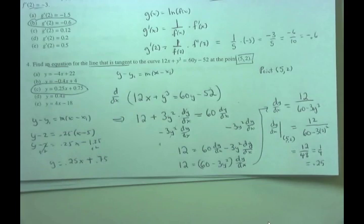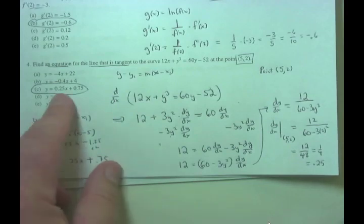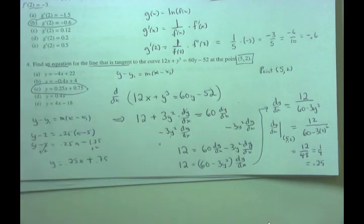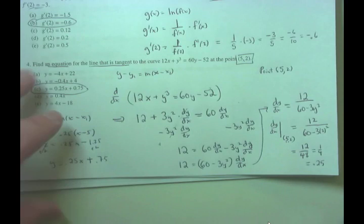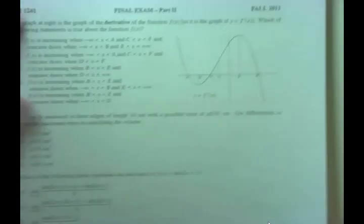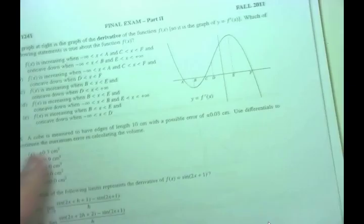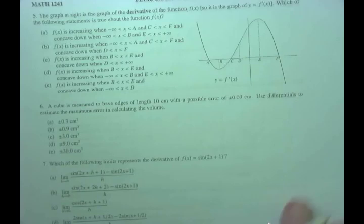Does that make sense? But I could have picked that out after I found what the slope of the tangent line was, because it's the only one that has that slope. But some of them do have the same slope, so if you got to, move on, you plug it in, finish up the problem. All right, let's keep going.